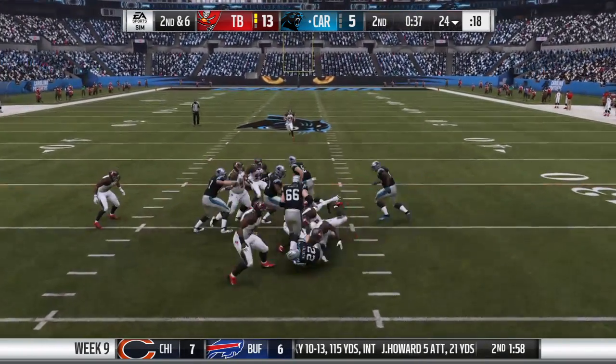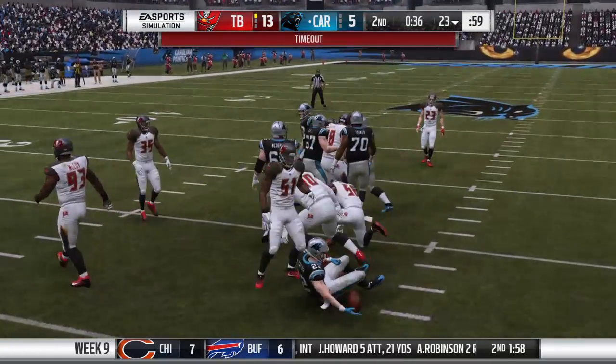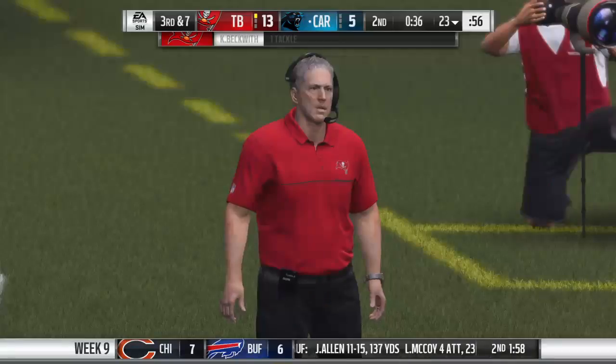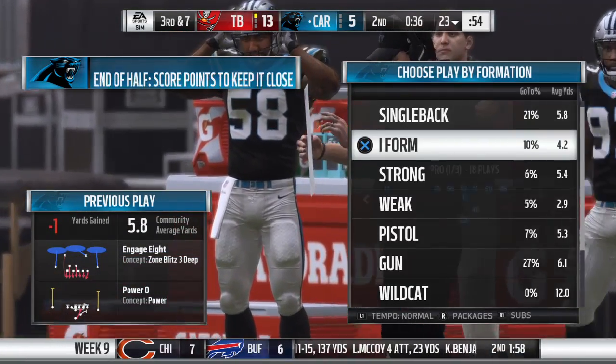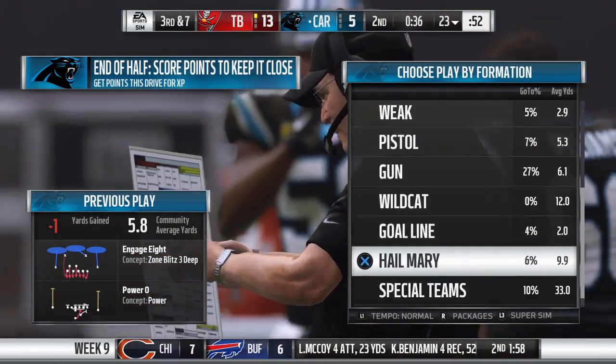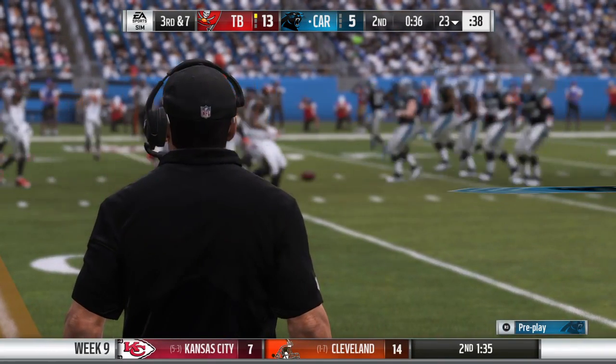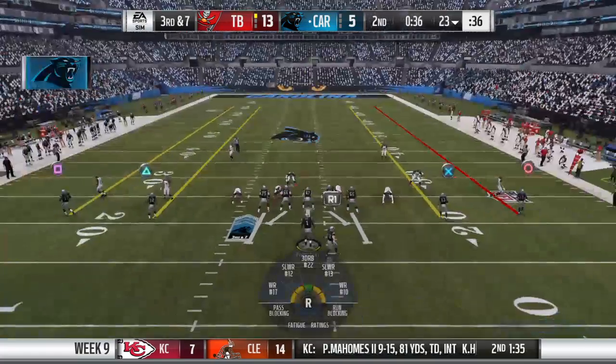On 2nd down, McCaffrey. And he is going to be stopped cold behind the line of scrimmage. And the Buccaneers go ahead and take another timeout, as it'll come with 36 ticks to go in half number 1. The Panthers on 3rd down. They've hit 4 of 7. This is 3rd and 7.